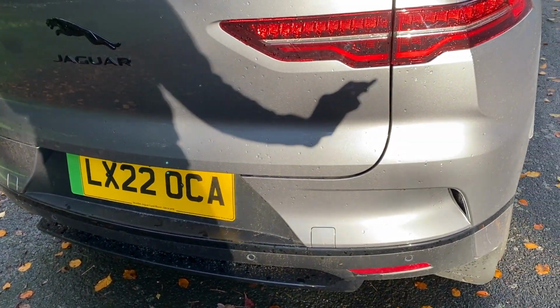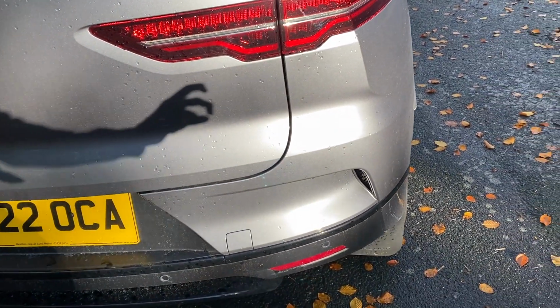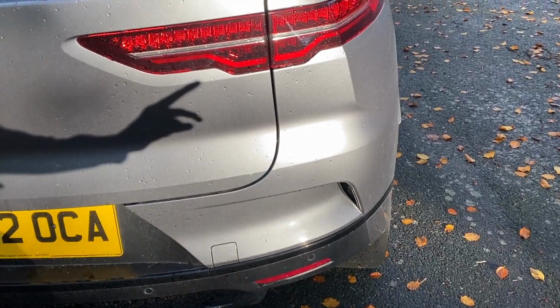I could do a bit of not glove puppetry, what is it? Shadow puppet. Hang on, how do you do it? I want to get one of those things. Ooh, what is that? Some sort of reindeer, I don't know.